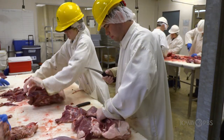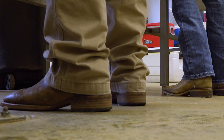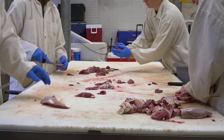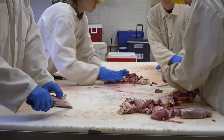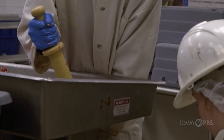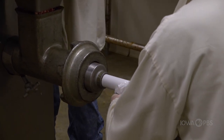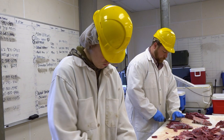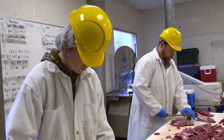The agricultural curriculum at Mantachie also includes courses on forestry and general agriculture. In an average year, 80% of Mantachie's 8th graders take an agricultural class as an elective. The agriculture program at Mantachie has a long legacy in the community. Many of the students in this class have parents who took the class themselves. Instructor Matt Spradling grew up in Mantachie and took the classes he now teaches.